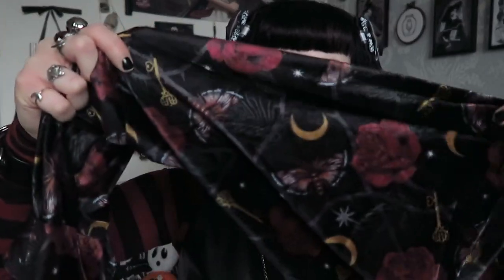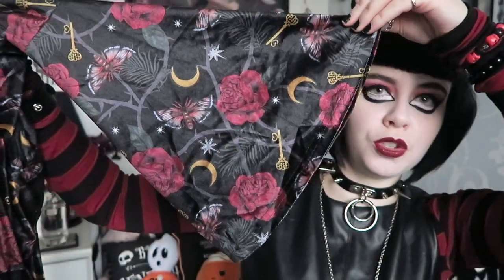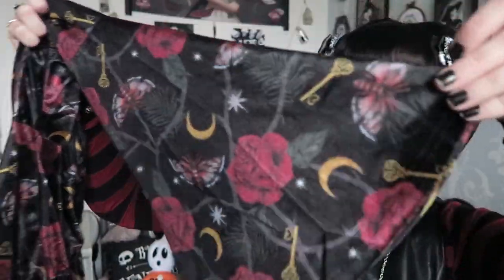And then kind of when they reach probably your elbow, they do start to flare out into this huge, ridiculous bell sleeve. So the sleeve length on this is really good. It's a nice length where you can still see your fingers, but it's not too long and it's not too short when it looks really weird.